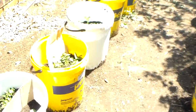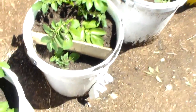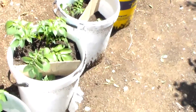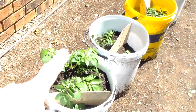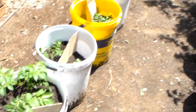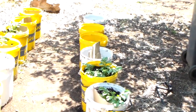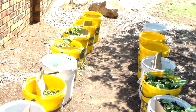But yeah, they're growing. Some have reached the top of the pots already, and others are way down the bottom. But they'll all catch up eventually. I'll just have to stick the cardboard in to try and earth them up. Otherwise, the tall ones are going to get too long before the one on the bottom catches up. So that's about it for the spuds. As I say, a mixed success rate at the moment, but I'm sure they'll all catch up eventually.